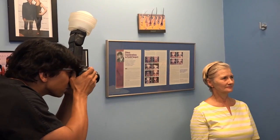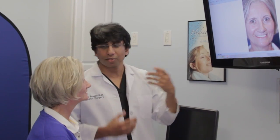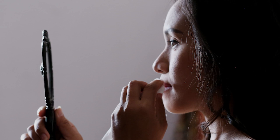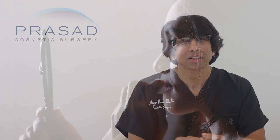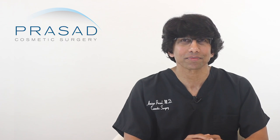I start every consultation by taking photos from several angles, and I place these photos up on a screen so that my patient can see themselves in a more objective way. It's common for people to lose perspective by focusing on one area and magnifying that specific issue while not recognizing the context in which this issue is part of other significant anatomic features.